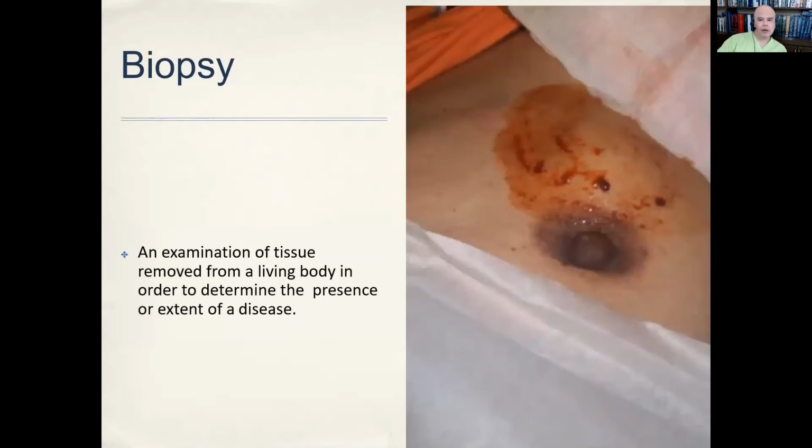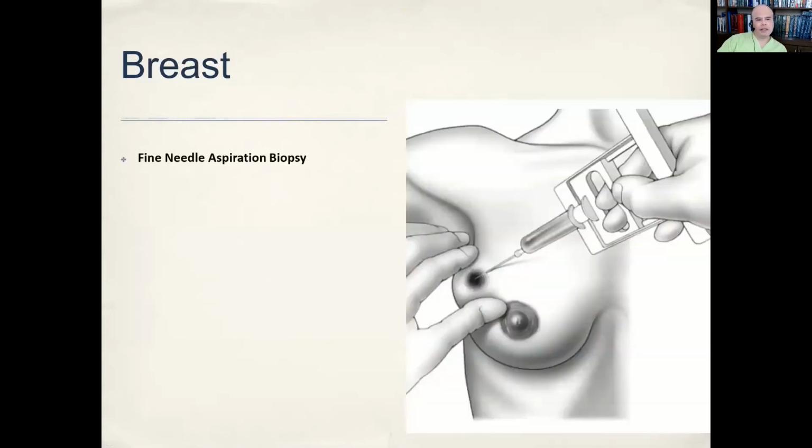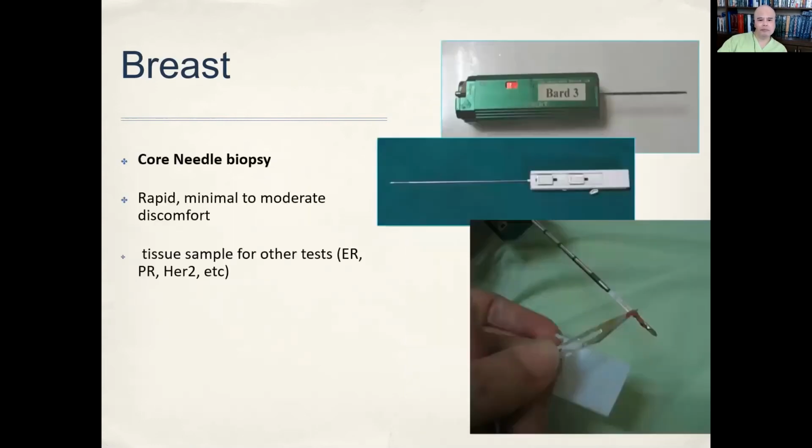We know how to biopsy. Fine needle aspiration biopsy, probably you can do this if core needle biopsy apparatus is not available. But of course, expect lower accuracy with FNAB. This is core needle biopsy, and the good thing about core needle biopsy is that preoperatively, you can get a bigger chunk of tissue for estrogen receptor, progesterone receptor, and HER2 neu.